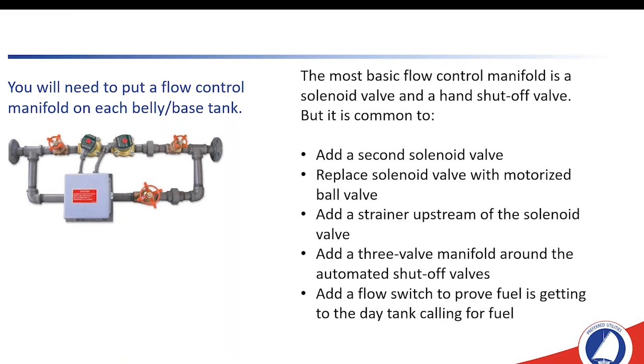The 3-valve manifold, the hand valves around the 2 solenoid valves, are important. They let you replace a solenoid valve without interrupting fuel supply to the generator in an emergency. It also allows you to open the bypass valve and put a pump in hand to fill a generator in the event of a controls failure. So anytime Preferred supplies a pump, you're going to see a hand-off-auto switch on the enclosure that has the motor starters for that pump. And then the equivalent of the hand-off-auto switch is this 3-valve manifold here that lets you bypass the solenoid valve. So in the event that there's a problem with the controls or something, you can still get fuel to a generator in hand.